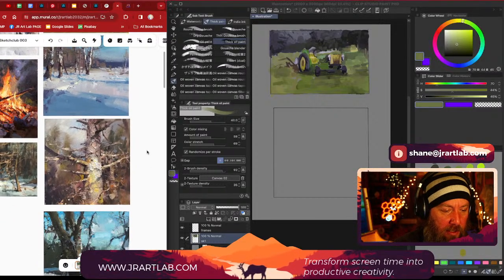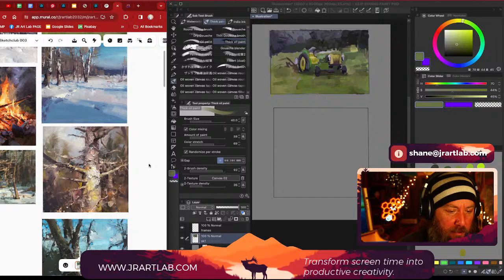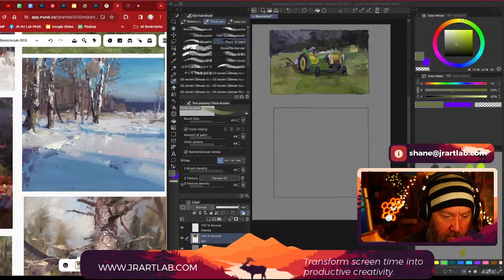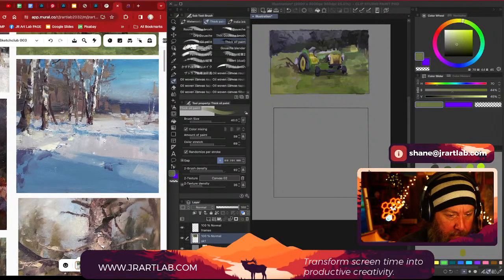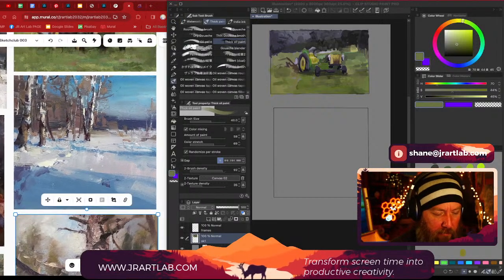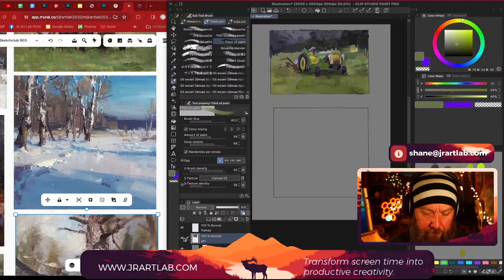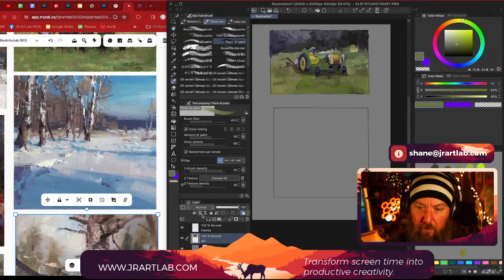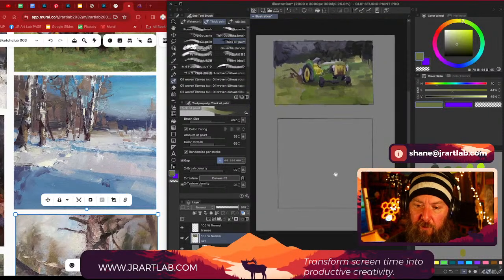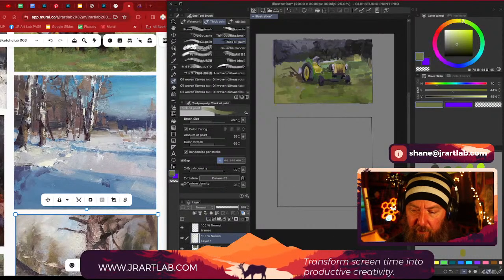Now, I think maybe not fire. I'm feeling like maybe this tree could be nice, or this. Okay, let's go with the snow. Very nice. Okay, so we'll give ourselves another layer. Okay, and that's where we're at with the tractor. Let's try number two. No layer, please.